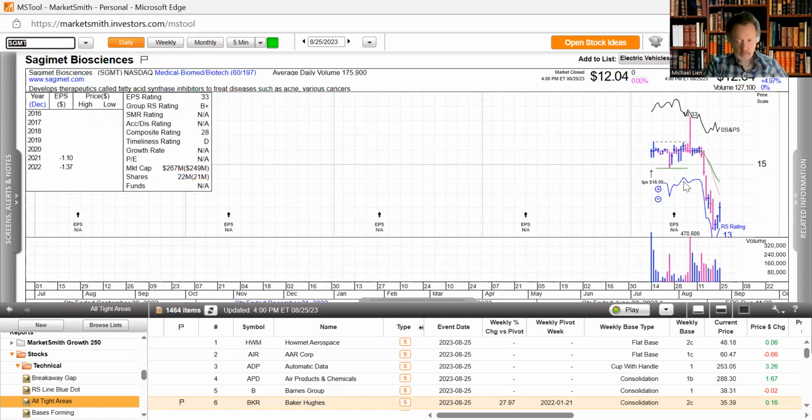Sagament, another IPO. It sold off a lot, and now it looks like we got some buying coming into it. IPO base was over here. I believe they started their due diligence phase, where institutional investors are investigating the company. So another one that we should keep an eye on, although their relative strength is only at 13.